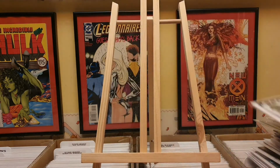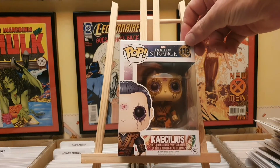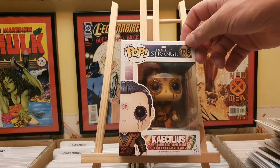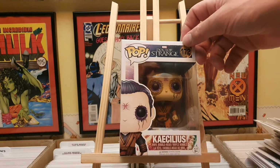Okay, right, those are all the comics that I picked up over the last couple of weeks. And the last little Funko Pop I picked up from B&M was Doctor Strange's bad guy from the first movie. I'm not even going to attempt that name, I'll just butcher it. Kaecilius, I believe. I'm not too sure. Right, but yeah, it's a nice little Funko Pop.